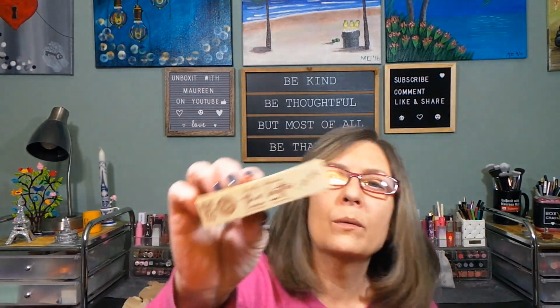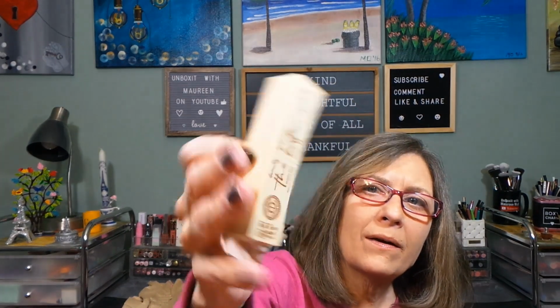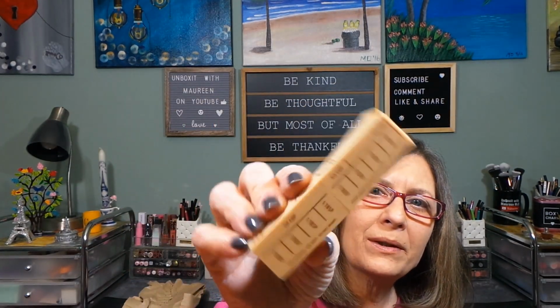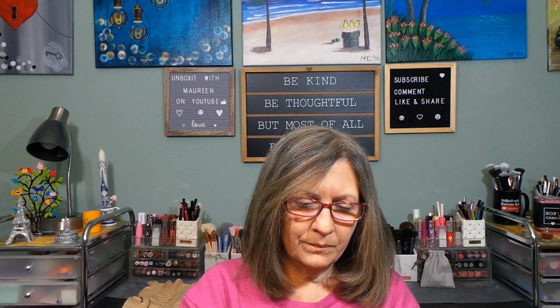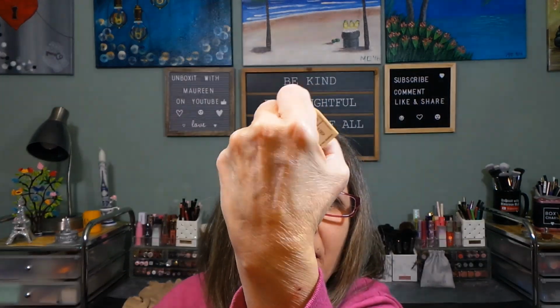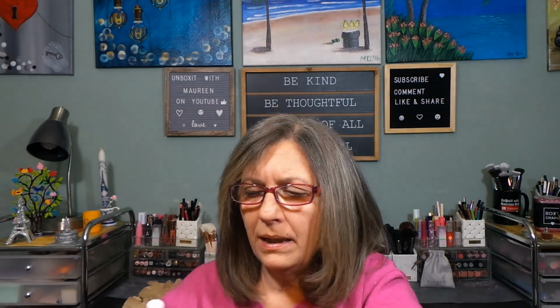Oh, how adorable. Look at the side. It's like a stick of butter, like the outer paper. That is so cute. Great theming. Oh, it's like a balm right there. I don't know if you guys can see that, it has a little bit of a pink hue to it. No scent, which is nice. Let's put that back on. That is adorable.